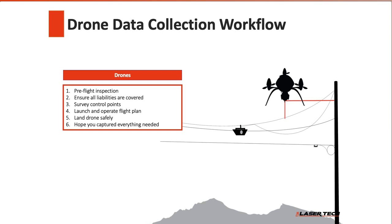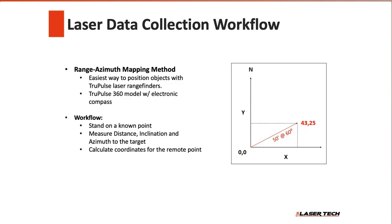So, a couple of alternate workflows. Let's talk about the laser data collection workflows. Derek mentioned our 360 model, and that would be able to do our range azimuth mapping method, we call it. So you're measuring distance and azimuth to the feature. It's one of the easiest ways to do it with just a single shot. You've got to have line of sight to the feature, but you just take that single shot with the 360 model, and you can position objects.